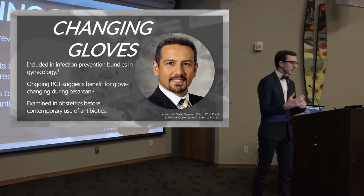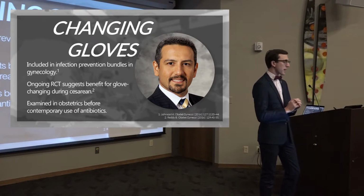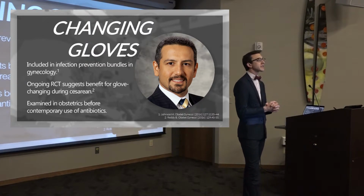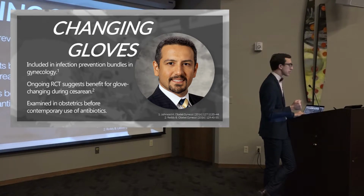So next, the idea of changing gloves is one that some people in the department have taken up, and it's frequently included in infection prevention bundles in GYN as well as other surgical literatures. Changing gloves is something that, as far as I understand, is just accepted as convention in colorectal surgery literature. There is one ongoing randomized control trial in Minnesota that is examining the use of a glove changing protocol during a C-section. They published an abstract with some preliminary results that favor a policy of glove changing. It's also been examined in obstetrics before the widespread use of gloves.